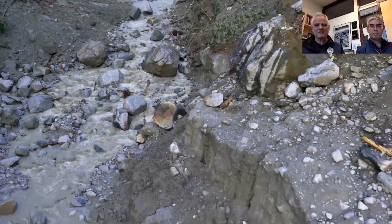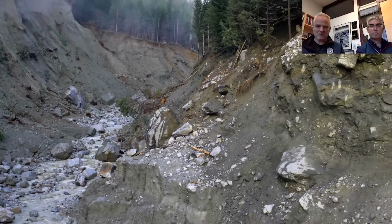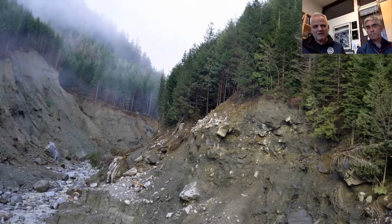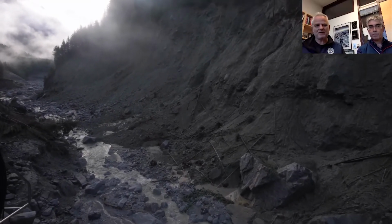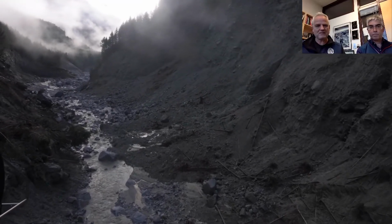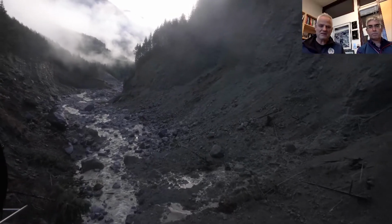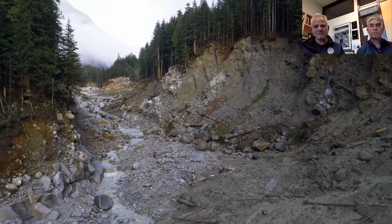So in some places, this flood traveled up to 180 kilometers an hour. Not everywhere, but in some places it went that fast. And it took about 10 minutes for the floodwaters to leave Elliott Lake and come to the fan on Southgate River. And it rearranged the creek a lot. In some places, it eroded more than 40 meters deep.